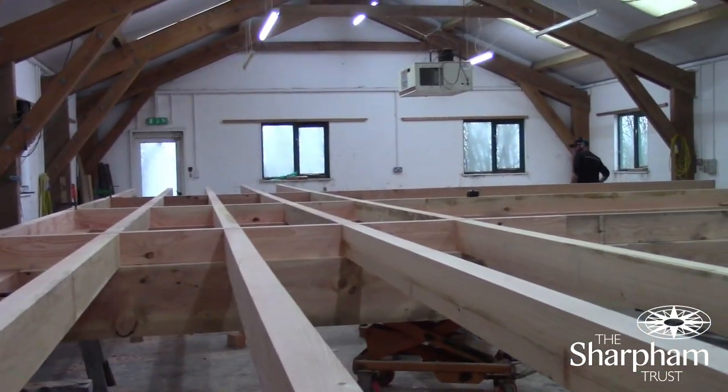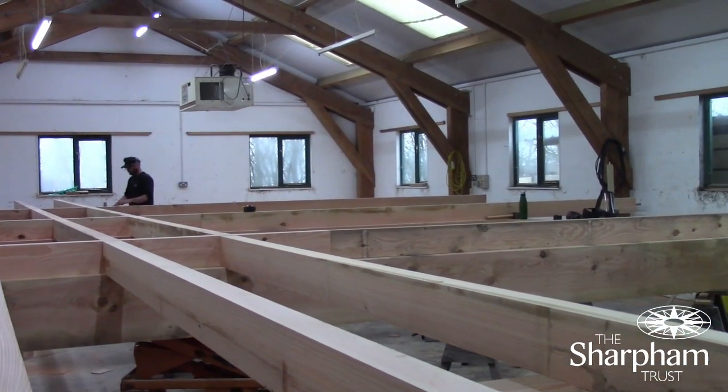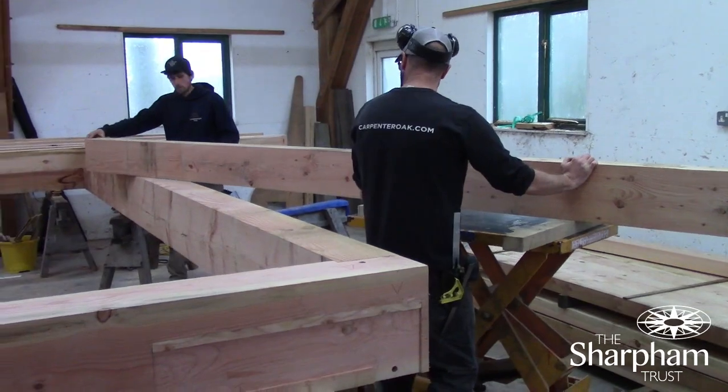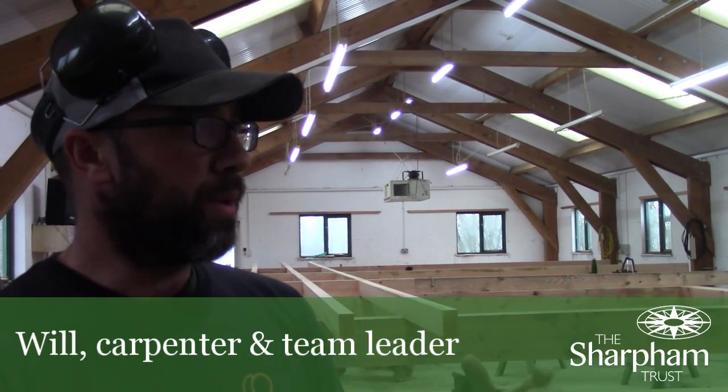This is the build at Sharpham, part of an extension and renovation there. We're building a Douglas fir frame that will be glazed, and I believe it's going to be used as a yoga or meditation room.